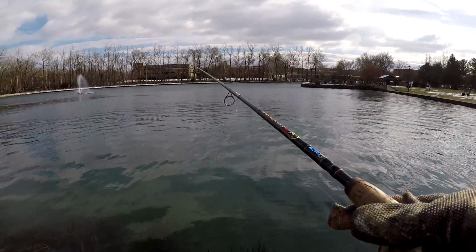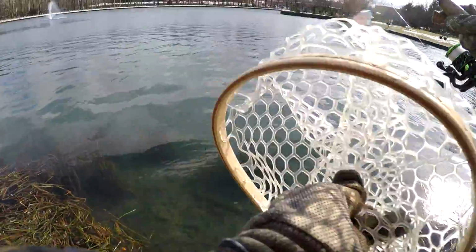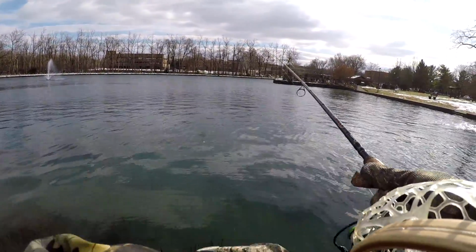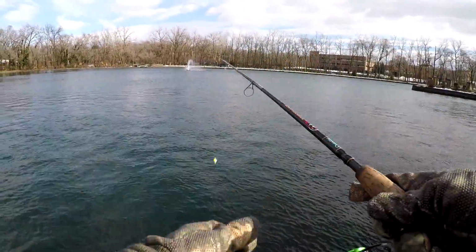Ooh, I just saw some. All right. We gotta go around here to this other spot. I just saw trout jumping out of the water over here. Just saw some trout out here surfacing.